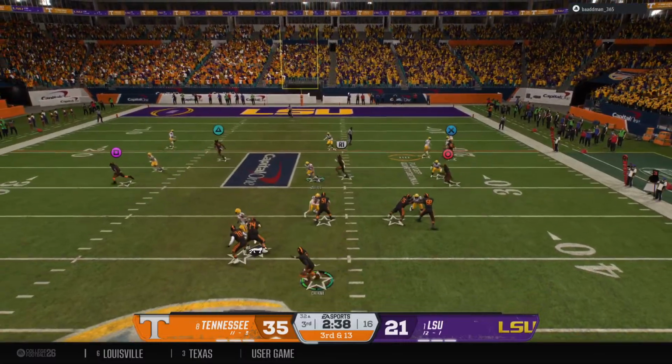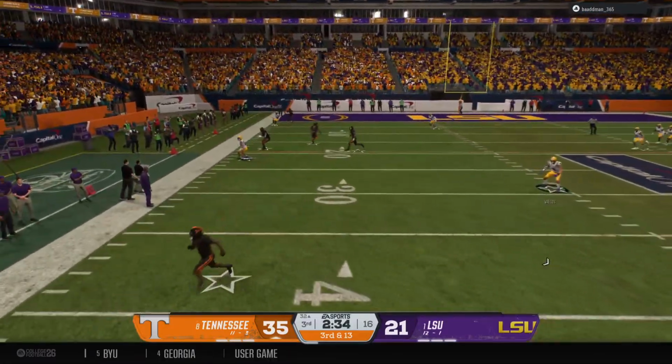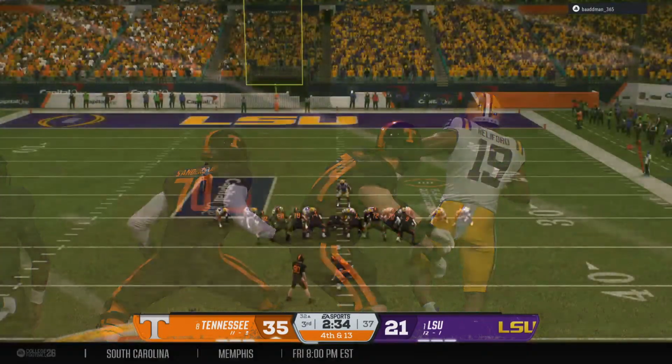Out of the gun now on third down. Bringing pressure. Able to get the pass away, but took a hit that time. Hey, it's an incompletion, but it's a nice job by the quarterback.